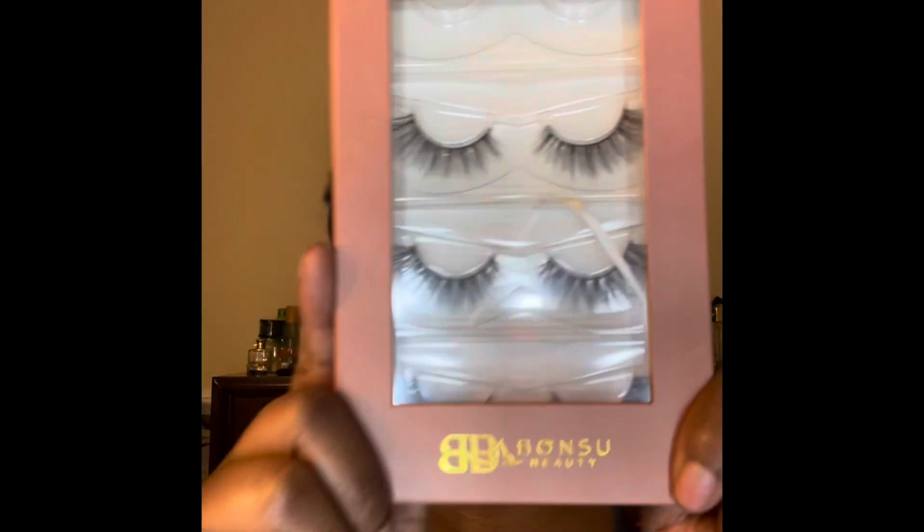On the eyes, I have the Camel palette from Natasha Denona. I also have lashes on from Bonsu Beauty, which is Hema Bonsu's lash brand. And her eye looks are just like stopping traffic, okay? Her looks are amazing. So when I saw that she had lashes, I was like, let me get on that.